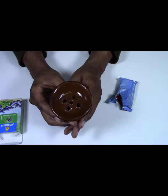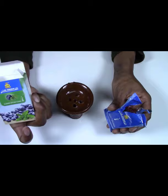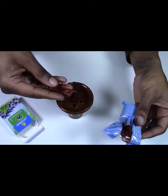It's very easy to use, so we're going to get into it with some Al Fakher shisha, which is what we have right here. I'm going to be using blueberry mint. So really, to get this session going with a lot of different tobaccos that you'll be using, it's just breaking up the shisha. As you can tell, it does come pretty tightly packed out of the package. So your main job is breaking that up with your fingers and just letting it fall into the bowl.